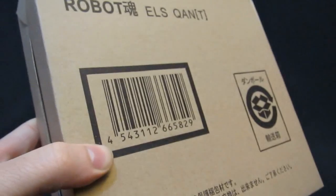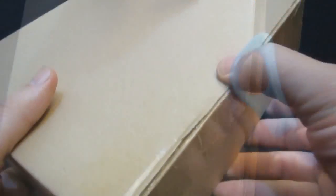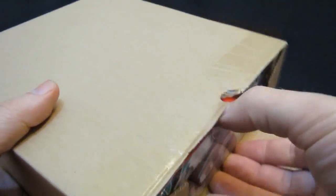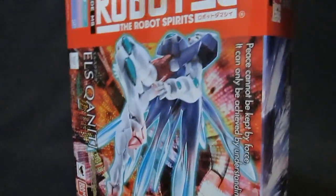When you get this, it's going to come in this kind of shipping box here, and you've got Robot Damashii ELS Quanta written up there, and a whole bunch of recycling information. But of much more interest is going to be what's inside here, which is going to be offering up the much more attractive packaging that you'd normally see on retail shelves.